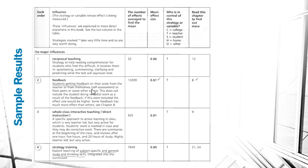Okay, and there's a long list there of factors that have, on average, been considered good for student achievement. Well, that's pretty impressive because we actually have research now to support possible teaching methods. We no longer have to proceed blindly.